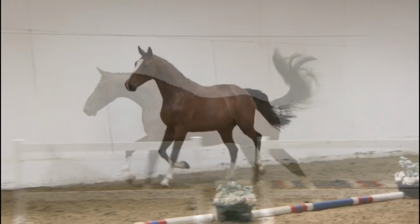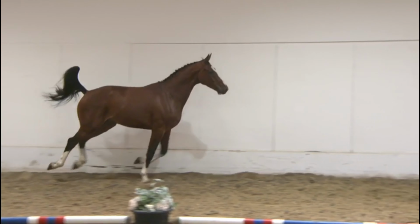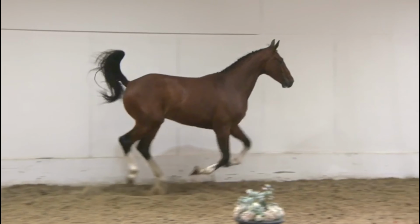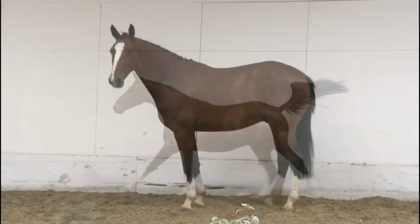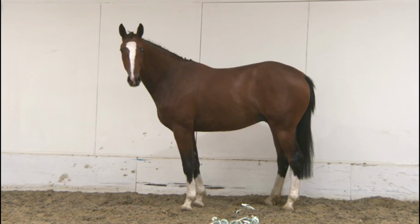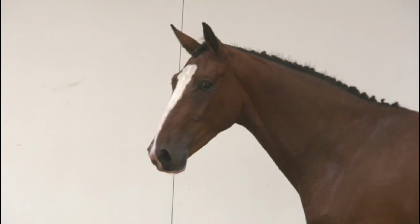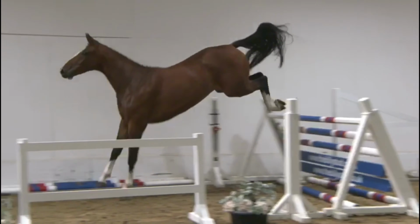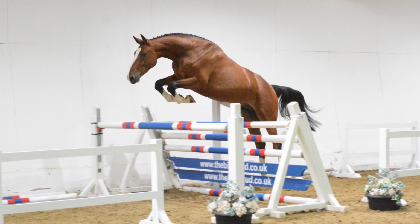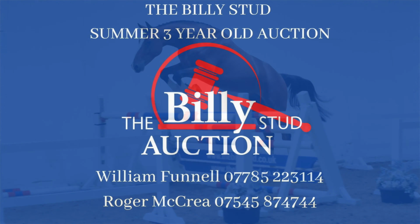Another one, great movement, really steps up with his hocks in trot, so a nice lot of push behind. So for me, I don't see why he can't go on to be a top show jumper, as I said, and really nice, I would say exceptional in his attitude, really showing an aptitude for wanting to be trained. And as I said, I think a nicer horse than he shows himself sometimes on the video, Billy Brody.